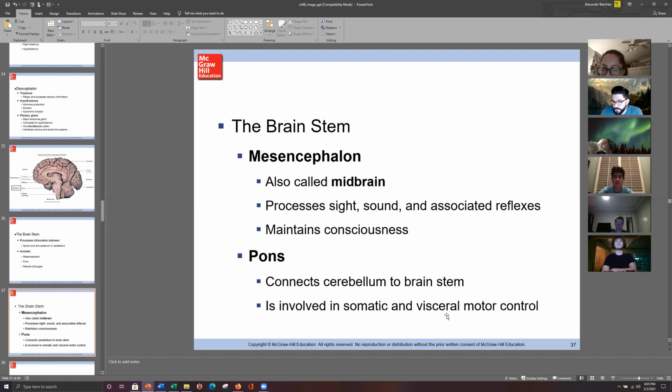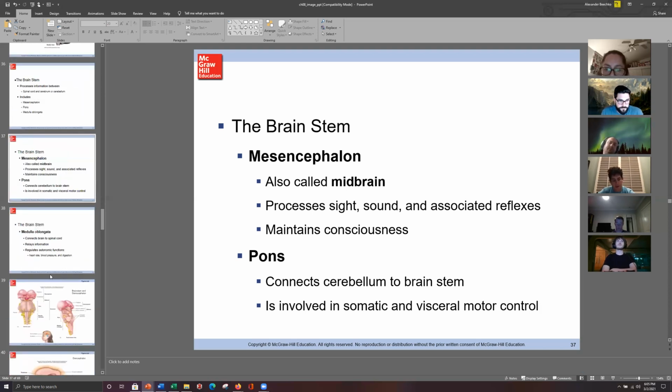Then we have the pons, which connects the cerebellum to the brainstem, and is involved in somatic and visceral motor control. So it helps regulate things like peristaltic motion, so movement of food through the intestines, but also helping control or regulate different kinds of skeletal muscle activity.